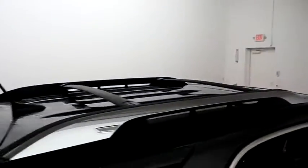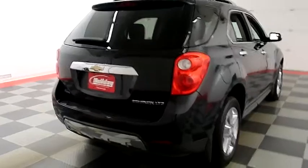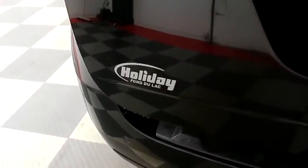Inside, leather interior. Seats are very clean all the way throughout. Up top you have a sunroof and a cargo rack. One more look down the passenger side, then swinging around to the back end. You have rear backup sensors and a camera on the back.